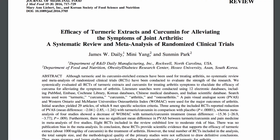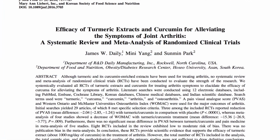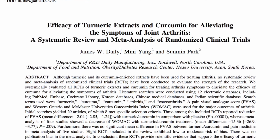So one of the biggest studies that's been done on curcumin was a 2016 systematic review and meta-analysis that looked at the way that curcumin could affect people with rheumatoid arthritis. These RCTs dosed people with about 1,000 milligrams of curcumin per day and looked at how it affected their pain and inflammation. And the studies all found basically that curcumin was effective in reducing inflammation and therefore pain.